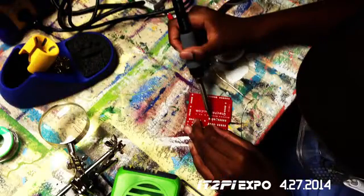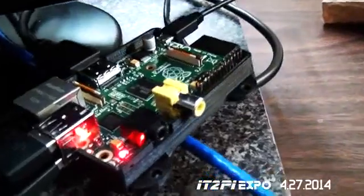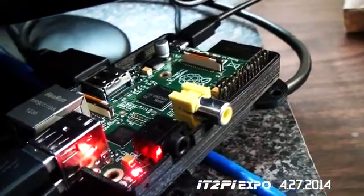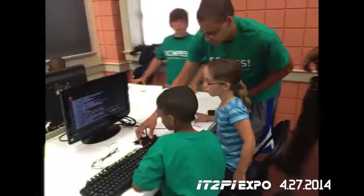The Expo's core projects, covering areas of art, environmental, medical, energy, industry, and gaming, will demonstrate how IT2Pi students use the Raspberry Pi microcomputer and Arduino microcontroller to program and control sensors, run web servers, and access databases.